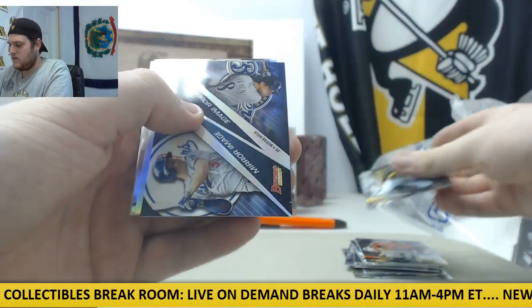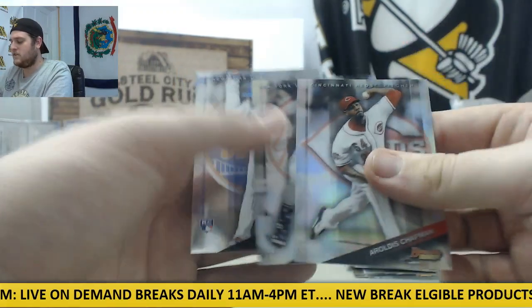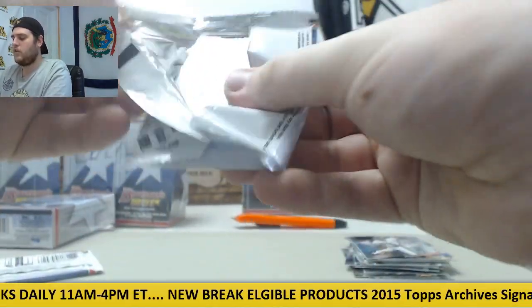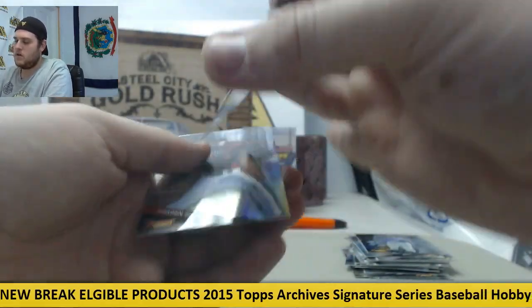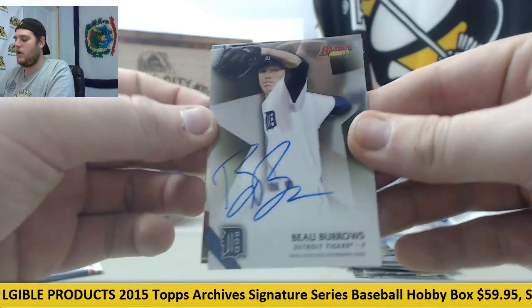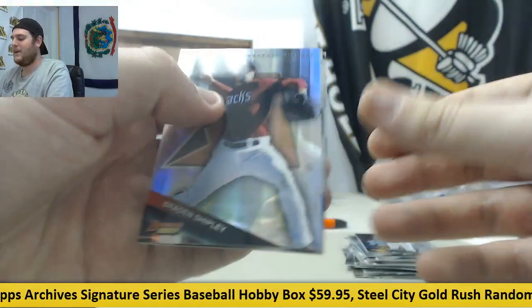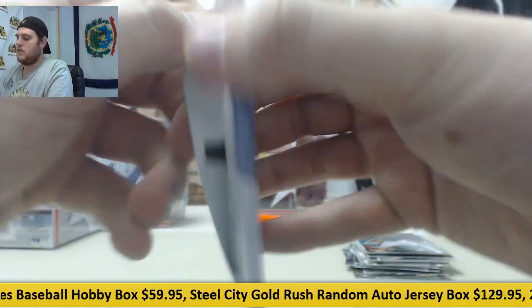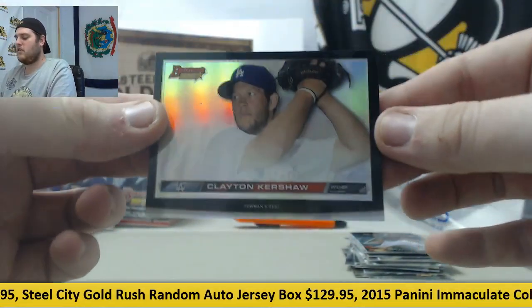Austin Meadows, Braun and Peterson. Aroldis Chapman, Jacoby Ellsbury, rookie card Noah Syndergaard for the Mets. Had a really good year last year. Raul Mondesi, Buddy Burrows, that's his second auto for the Detroit Tigers. Brandon Shipley, Jacoby Ellsbury, rookie Kris Bryant. And the Bowman's Best card, Clayton Kershaw.